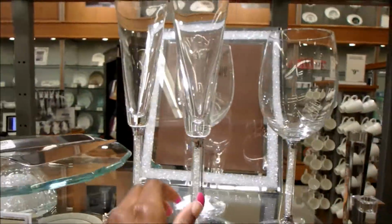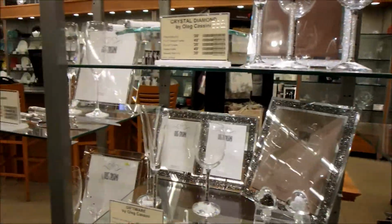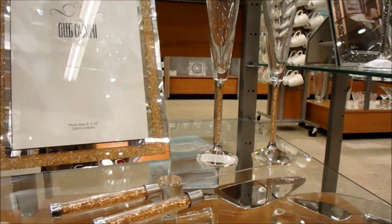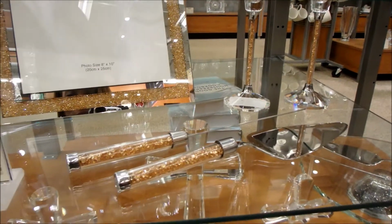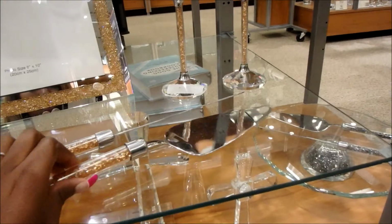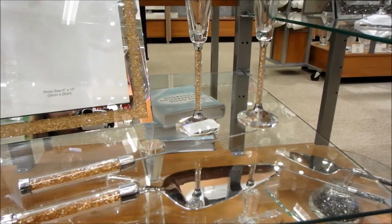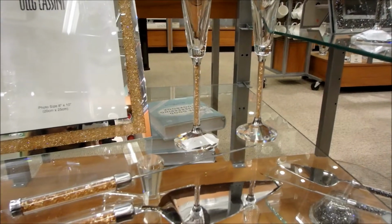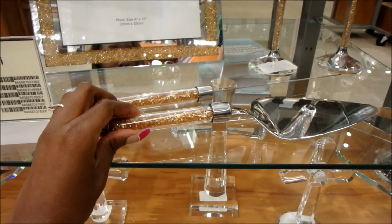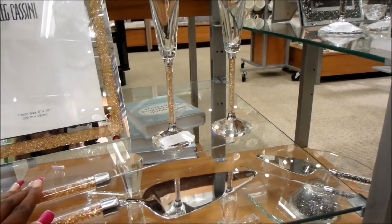I really like this flute set. I think it's really pretty. Oh my god. That's bronze. I love this. This is so different. Yes. I love these gold ones. This is cute. I think we decided on getting the gold sparkly flutes and the cake cutting set over here with our gift cards from our lovely family and friends.